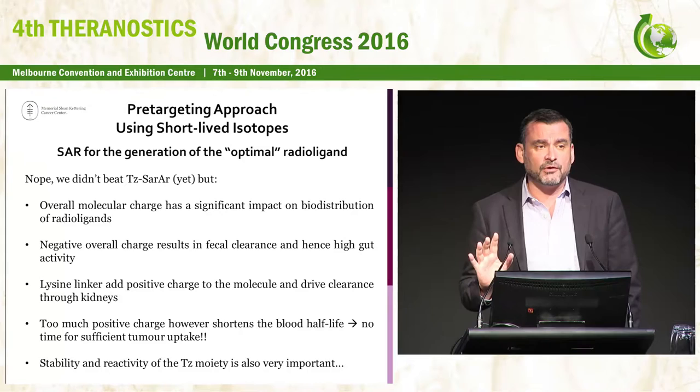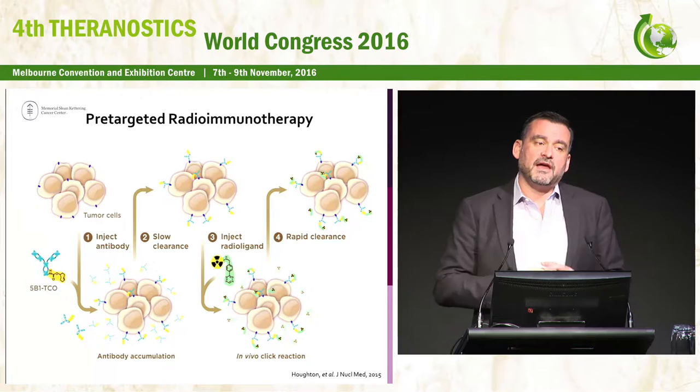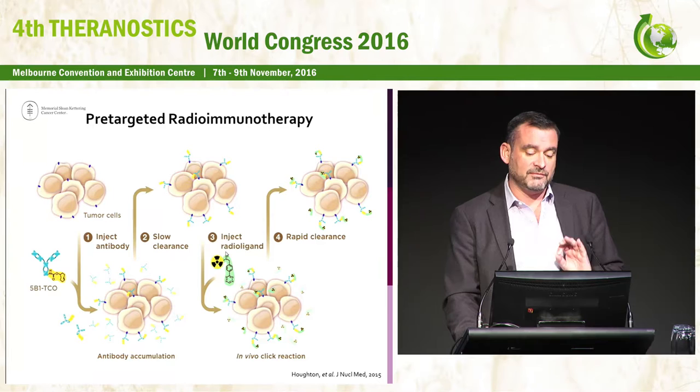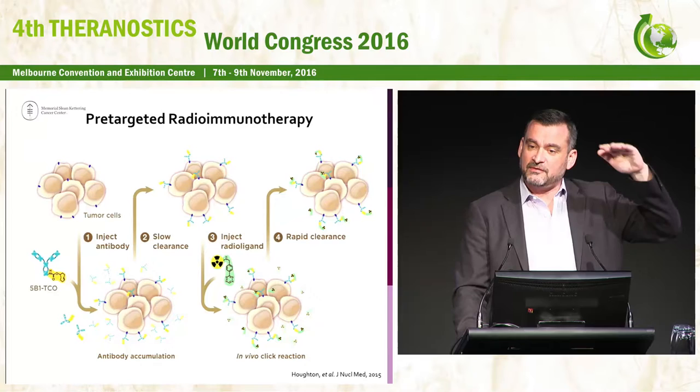But this meeting is also about not just the diagnostics, it's about the theranostics. So we also want to use this for pre-targeting radioimmunotherapy. We're sending this antibody into the tumor, and we have numerous of these groups available, and we're putting in high specific activity small molecule. So we already know through the diagnostic side, we can inject the fluorine compound, wait a day, inject the fluorine compound again, and we still see as much tumor uptake. There are still available clickable groups in the tumor. We know we can come back the third day and do it again.